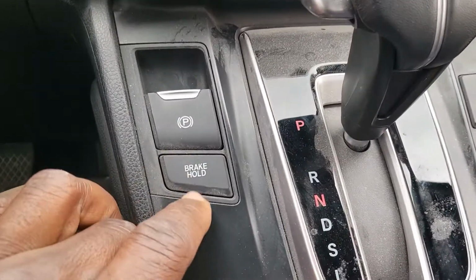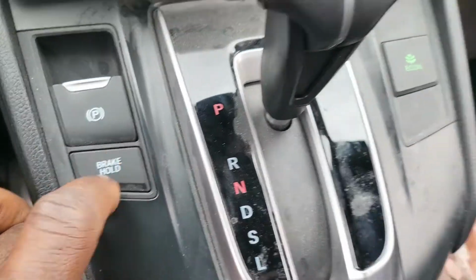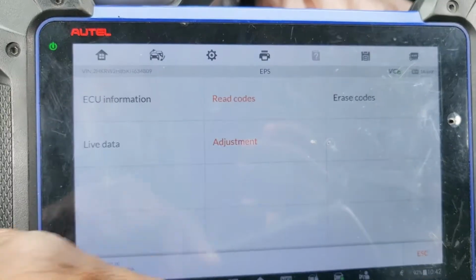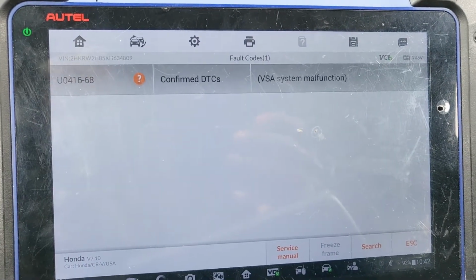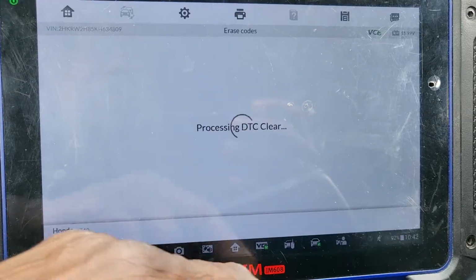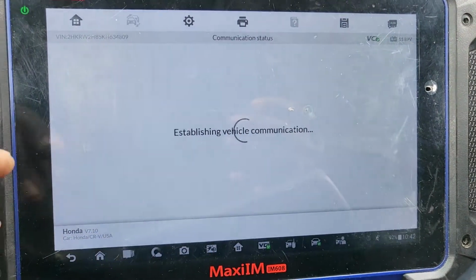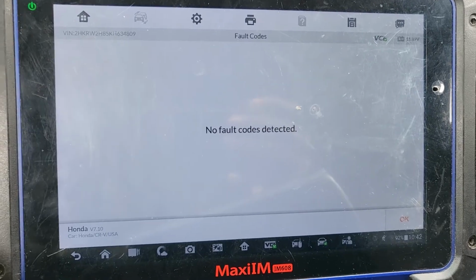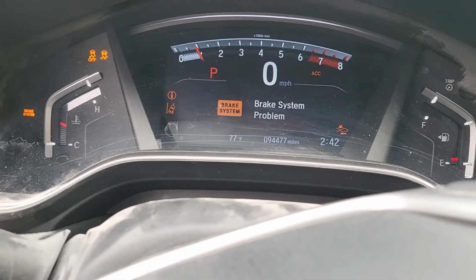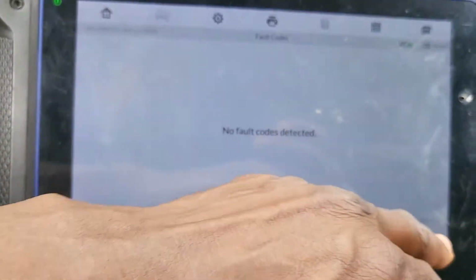Brake hold system problem. Let me see if there's any codes. Let me see if I can clear the codes. No code. Still I have brake system problem. Maybe the brake itself, maybe we have to check those brakes. Parking brake or all this has to be checked.